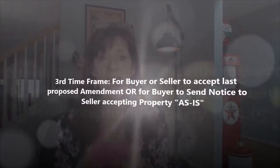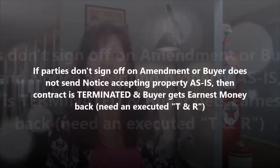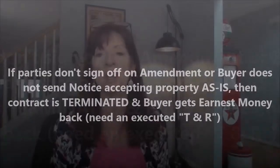That is 1 day after the defect repair resolution time frame. So if the buyer and the seller do not agree on the amendment and we do not get a fully executed amendment prior to the end of the defect resolution period, the second time frame, then either buyer or the seller have 1 more day to either accept the last offer regarding the repairs that either the buyer made to the seller or the seller made to the buyer, or for the buyer to agree to continue on with the contract, accepting the property as is. If none of that happens within this day after that, then the contract itself terminates and the buyer will get their earnest money back. You still have to do a TNR to release the earnest money.